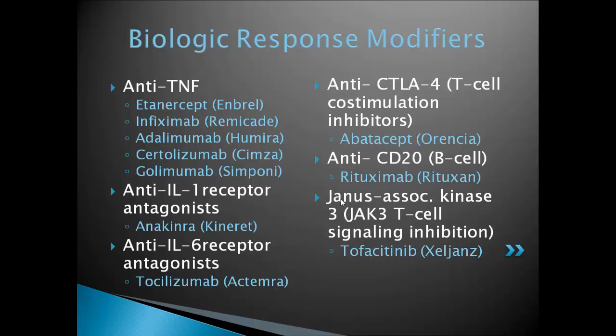One of the new ones out on the market is called Xeljanz. I don't know who comes up with these names, but that's completely unreasonable. But it doesn't mean anything. But anyway, what's nice about this, unlike the others, is that this is our first oral biologic agent. Okay, it's actually a tablet.